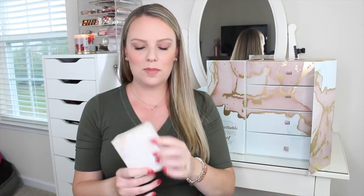Okay, day number 7 is a little interestingly sized box. Very small product for this box. Is this full size? What is this? Blush on Cheek Stick. Okay, by the brand Miko Beauty. Haven't heard of that brand before.